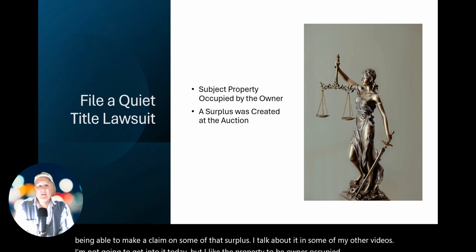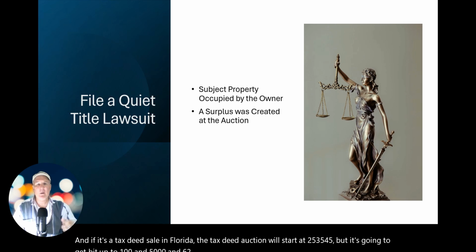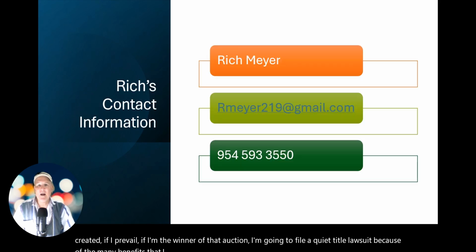And if it's a tax deed sale in Florida, the tax deed auction will start at 25, 35, 45, but it's going to get bid up to 150, 160, 200, who knows? It all depends on what the property value is. But a surplus is going to be created. So if the property is owner occupied and a surplus was created, if I prevail, if I'm the winner of that auction, I'm going to file a quiet title lawsuit because of the many benefits that I get by filing that lawsuit. I don't go into that in this video, but it's a part of my training. As a matter of fact, it's a big part of my training.